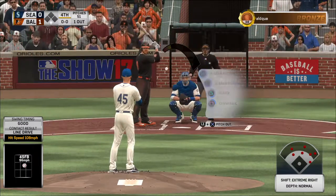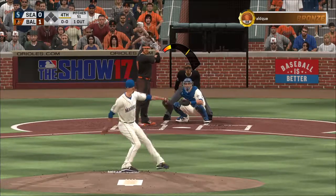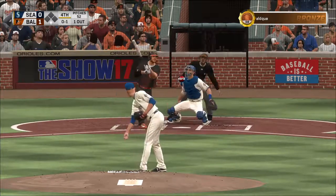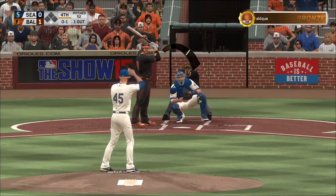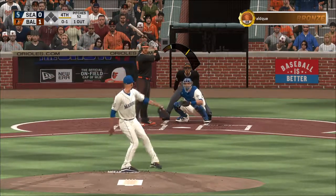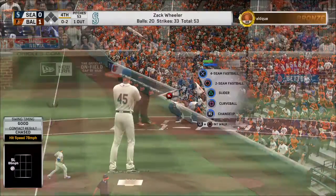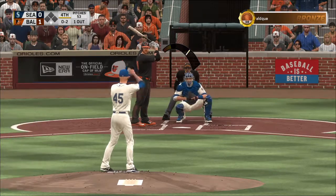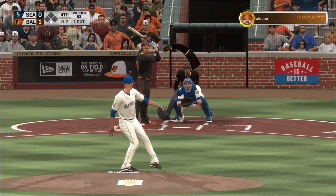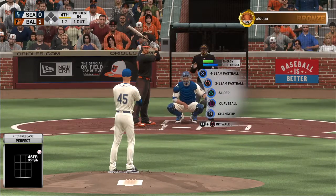Standing in, Chris Davis. He came through with an RBI single in his last at bat. And that swung on and fouled straight back. The windup and the 0-1. And this one's hit on the ground, but foul. He's ready. Here's the 0-2 pitch. And there's one well above the zone for a ball.